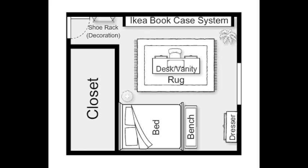So here's a floor plan for how I'm going to set up my bedroom, and I made this on the Make Room app on urbanbarn.com, and basically this is just a complete layout of how I want my furniture to be situated, and it's down to the 1/8 inch, so I got really technical with it.